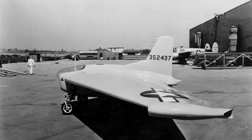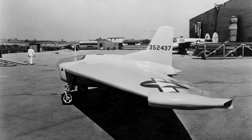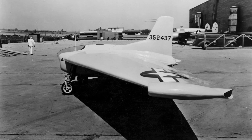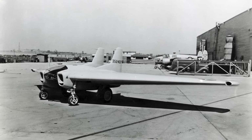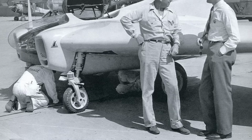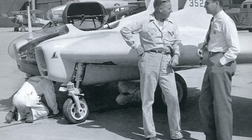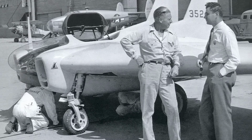The first flyable XP-79B was painted white and was given the serial number 43-52437. It was trucked to the Muroc Dry Lake testing facility in preparation for its first flight. Its first ominous taxiing tests were conducted in June 1945, during which all of the tires burst on at least several occasions.